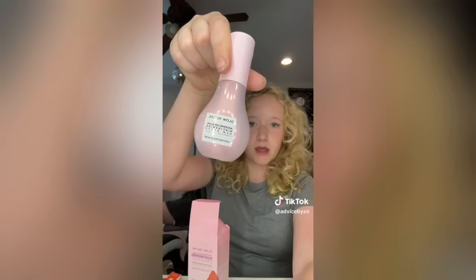Okay, next thing I got from Glow Recipe was the Dewdrops. I have the mini size in this. But look at the bottle. They aren't as big as I expected, but whatever.